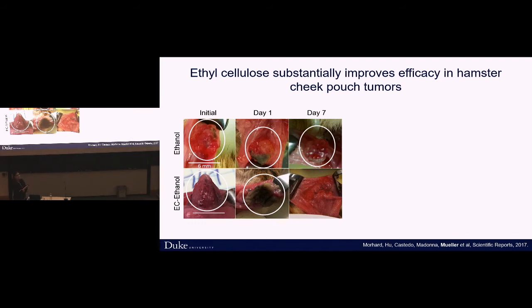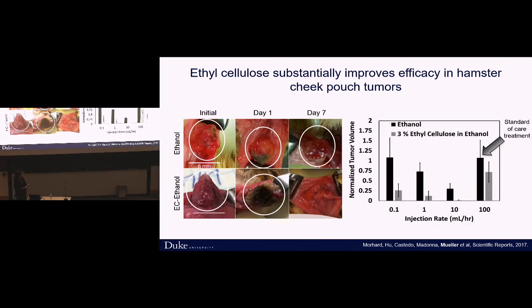So next we applied this back to our hamster cheek pouch model and found that after 7 days, the lesions completely disappeared. This is a normal cheek pouch. Further, when we controlled the injection rate and reduced it to 10 milliliters per hour, we got complete regression of all tumors that were injected with ethyl cellulose ethanol, as indicated here.